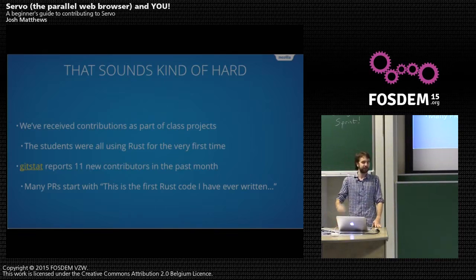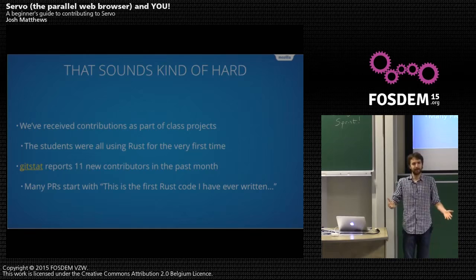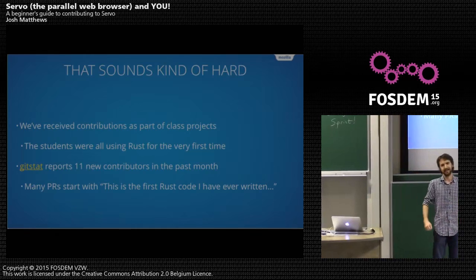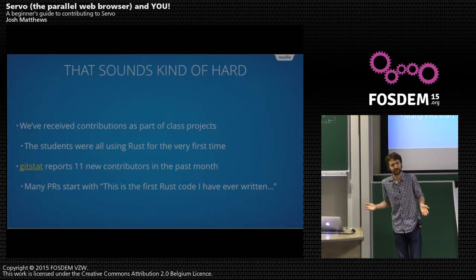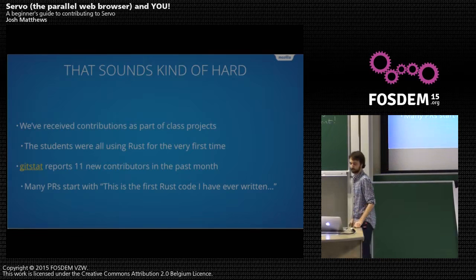There are students from North Carolina State who, as part of a class project for credit, the prof came to us and said, could you give us some projects to work on? And we said, sure, how about these ones? And they submitted their code, and they got credit for it, and it was their very first time using Rust. And it's not like they're programming language polyglots or anything. These are people who often only had some experience using like Java or Python before they came to it. So there's a pretty good track record for getting involved for the first time.